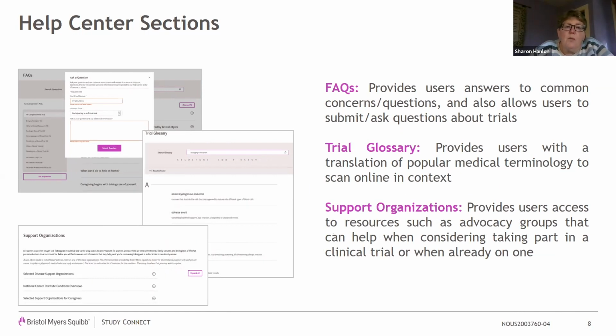We've got a dictionary of different terms around the clinical trial experience that provides translation or descriptions around popular terminology that people are looking for. And lastly, support organizations through the advocacy groups that BMS connects with along our clinical trial activities. This provides some direction and some places for patients and their caregivers to explore connectivity with these groups.